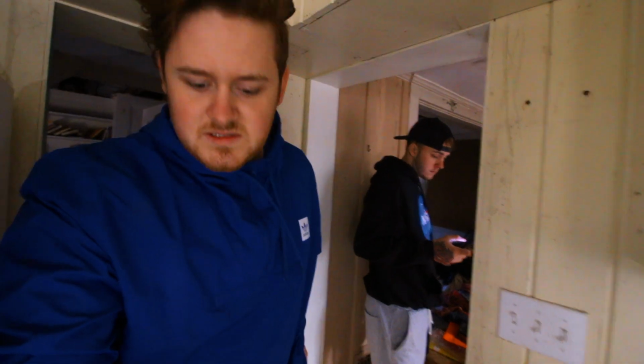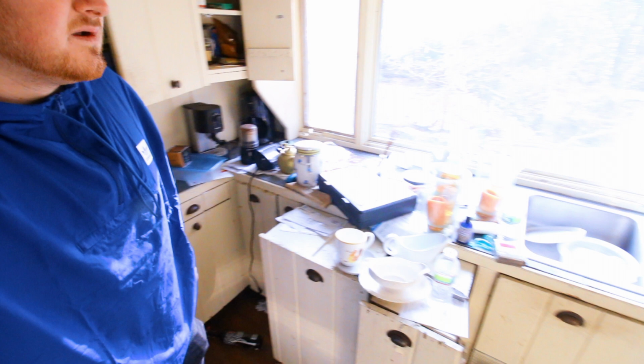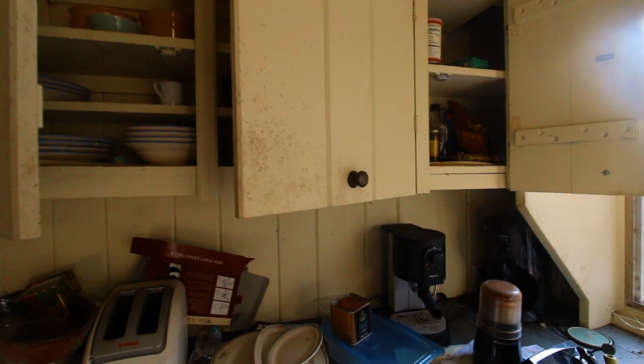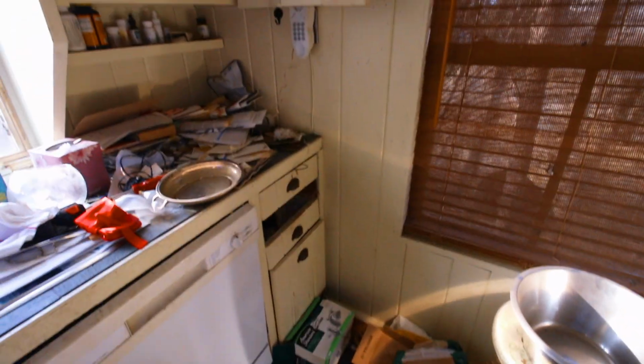More stuff just hung up. It's always the best when you find stuff just hung up like that. It's awesome. Looks like we have a TV or a computer monitor or something. But wow, look at this house. What is this? Stuff is literally everywhere. Looks like the dishes are still dirty. Got all the dishes still hung up, everything. A ton of alcohol, I see. A lot of liquor. Got all the herbs and spices, stove. This is a fully packed kitchen.